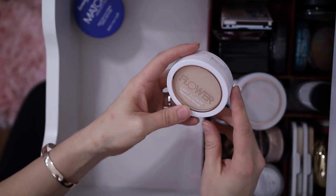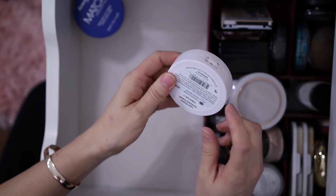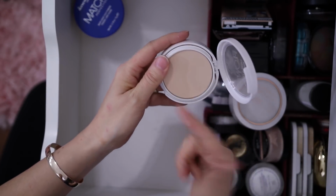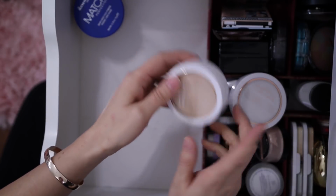This one I used a lot too. It's the Flower Light Illusion Perfecting Powder. I like to just use concealer and then put this all over my face. It has a really nice smooth texture to it. So I'm gonna keep that.